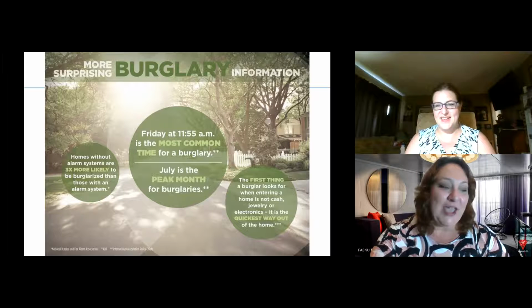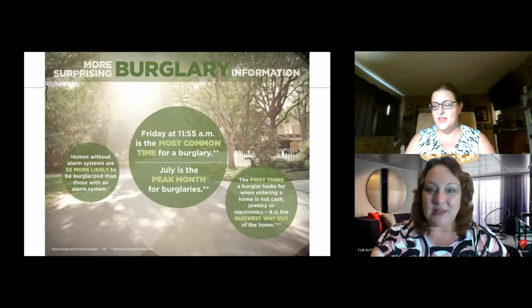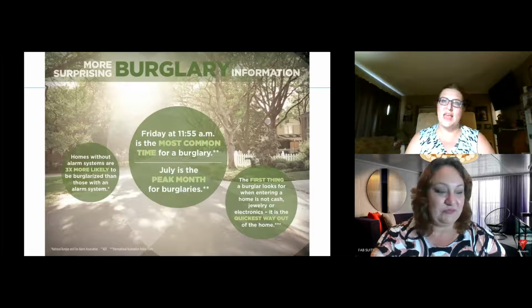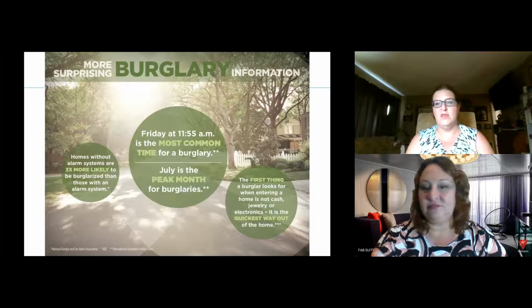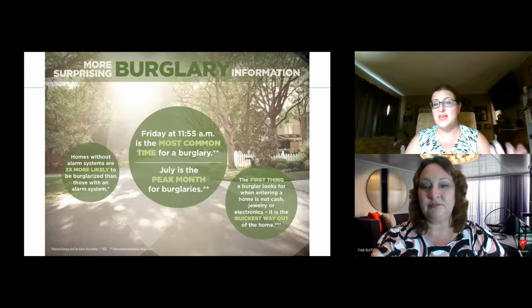So with that note, how can we be proactive to prevent burglars from targeting our house? You mentioned some of those things. I did. Again, a lot of it has to do with creating that illusion of being the harder house to get into. So we were talking about doing this as going on vacation, right? It may interest you to find out that the most common time for a burglar to strike is actually Friday at about noon, and that July is your peak month for burglaries. That all has to do with vacations.